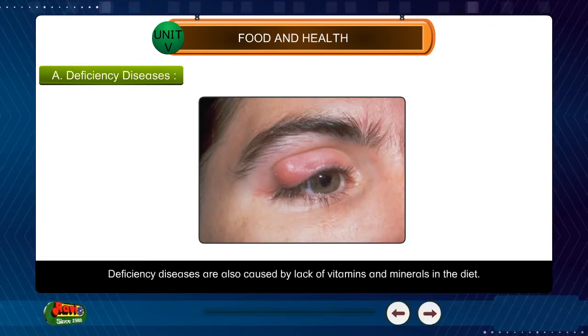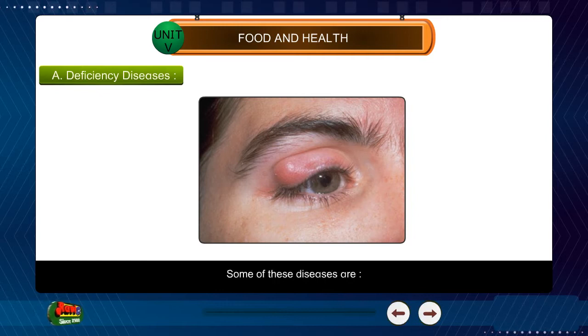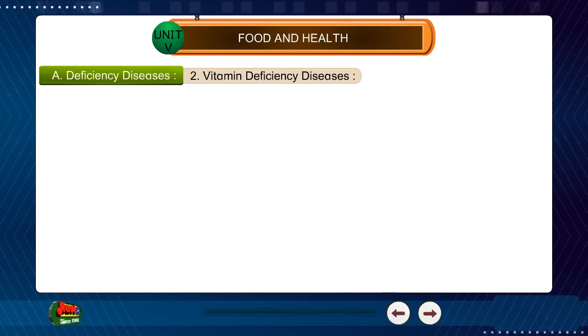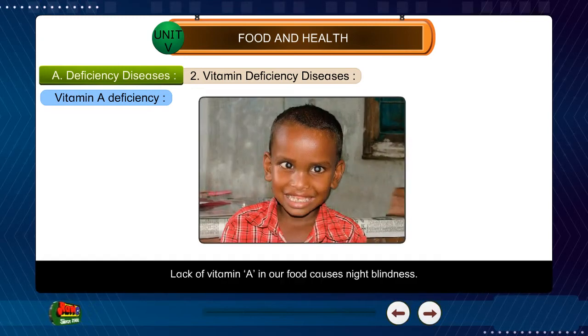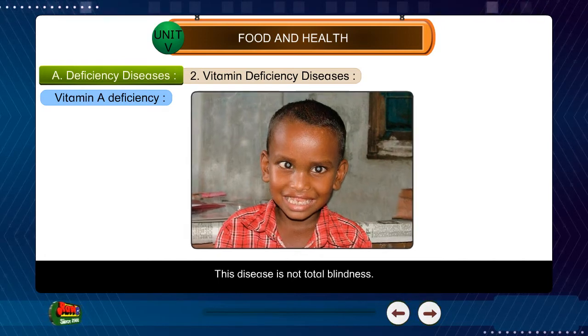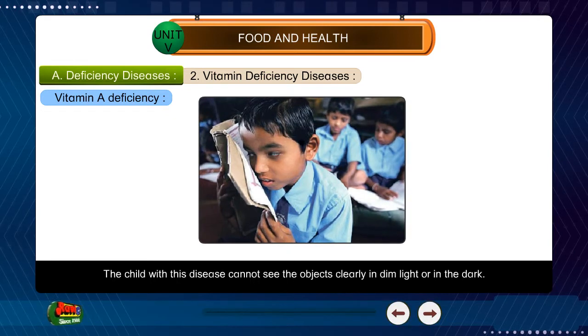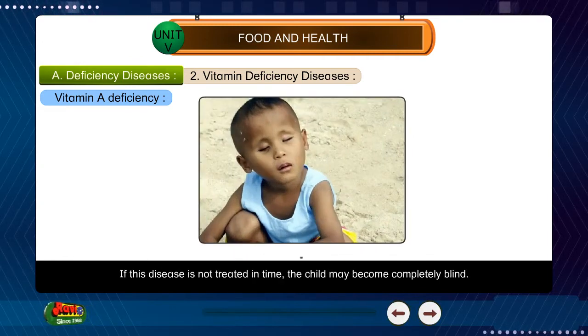Deficiency diseases are also caused by lack of vitamins and minerals in the diet. Some of these diseases are: 2. Vitamin deficiency diseases. Vitamin A deficiency. Lack of vitamin A in our food causes night blindness. This disease is not total blindness. The child with this disease cannot see the objects clearly in dim light or in the dark. If this disease is not treated in time, the child may become completely blind.